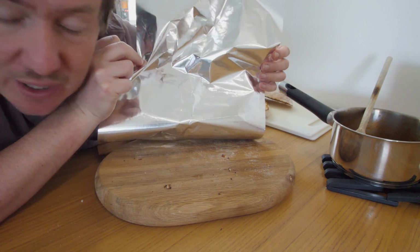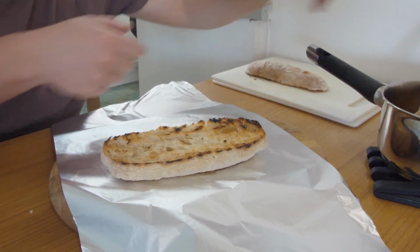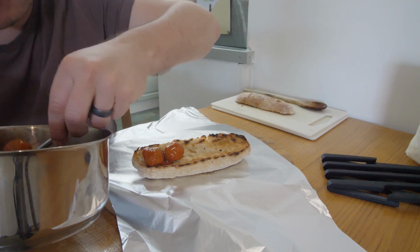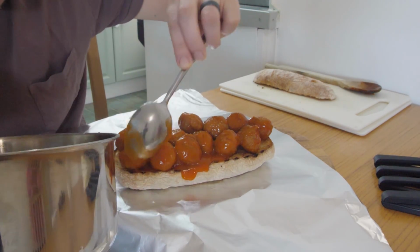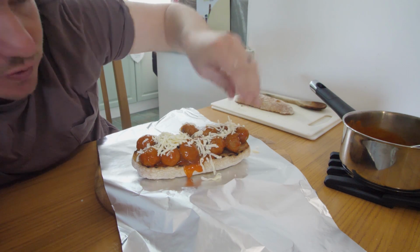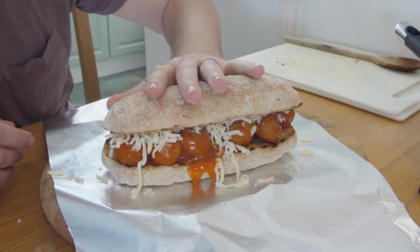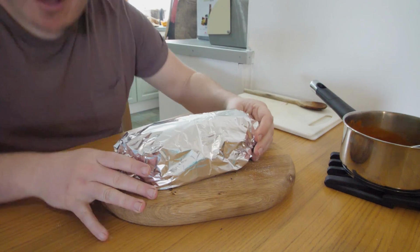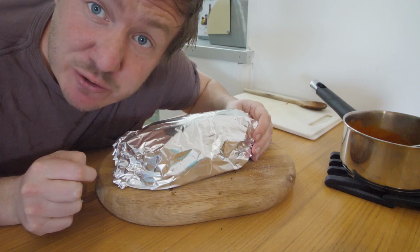What I've got here is some foil. We have got our base, our toasted bun, and I'm just gonna put the meatballs and the thickened sauce, which is still nice and warm, onto it. So there's still a nice little bit of sauce there that's probably gonna soak into the ciabatta. I'm just gonna give it a good loading on the top. Put the lid on. Beautiful. And basically, wrap it in until we bake it in the oven.